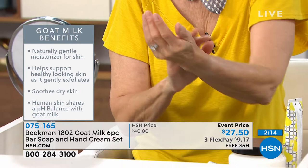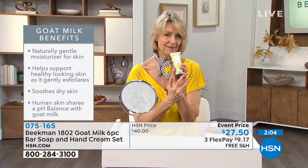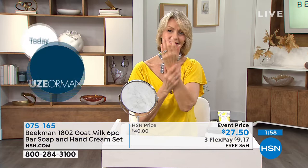It's not greasy. You're getting three of the hand cream. Now, Lauren, what scent did you use? Oh, this one's so good. Oh, heirloom pear. Well, that's coming up in that great five-piece set. She loves it. Heirloom pear is amazing.